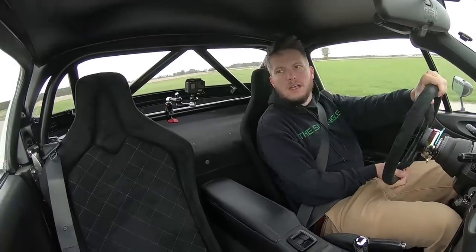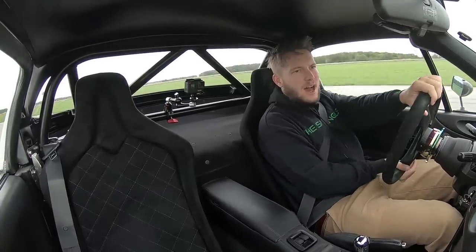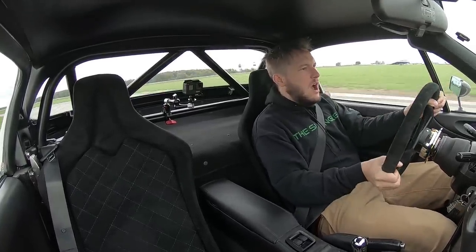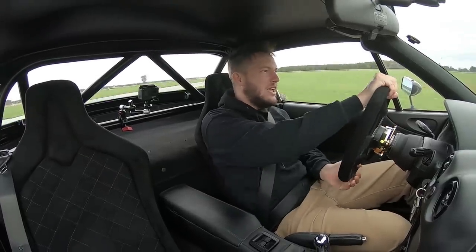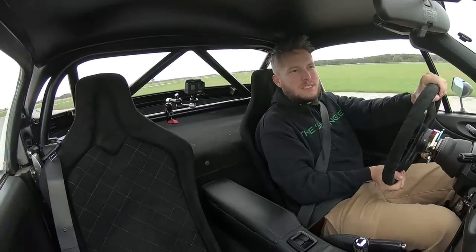Stiffer as well. It's not as forgiving in the bumpy areas, like riding up on the curbs and stuff.